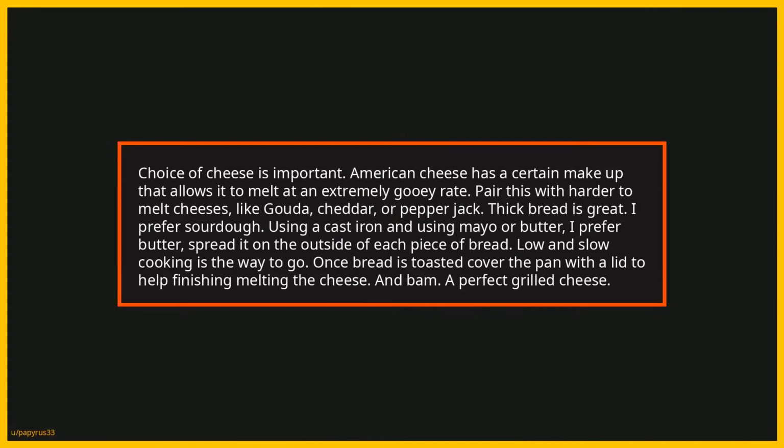Thick bread is great. I prefer sourdough. Using a cast iron and using mayo or butter, I prefer butter. Spread it on the outside of each piece of bread. Low and slow cooking is the way to go. Once bread is toasted, cover the pan with a lid to help finish melting the cheese, and then, a perfect grilled cheese. I like to use a bit of mustard spread on my cheese.